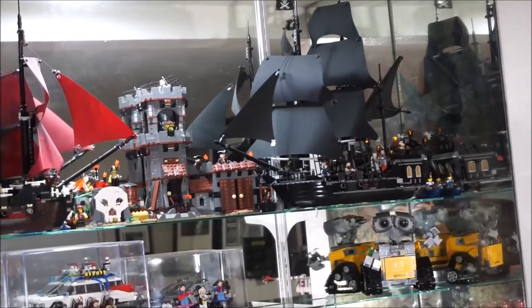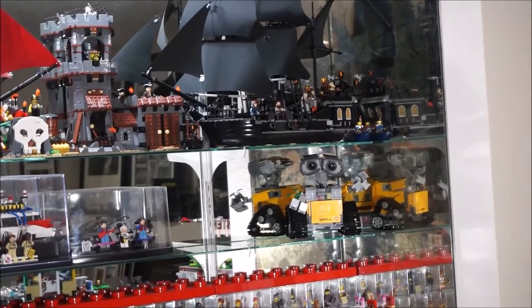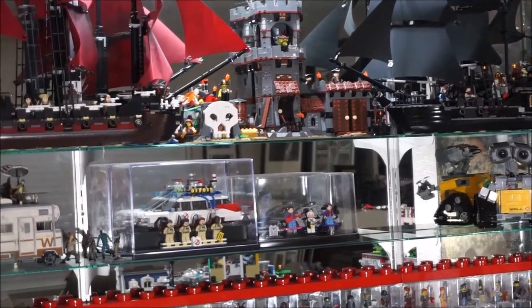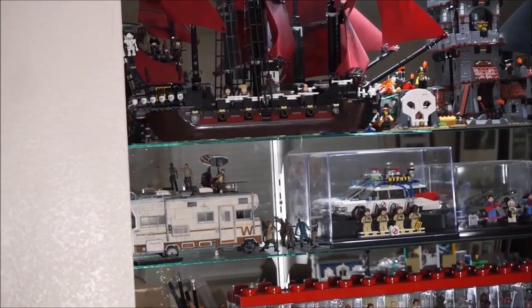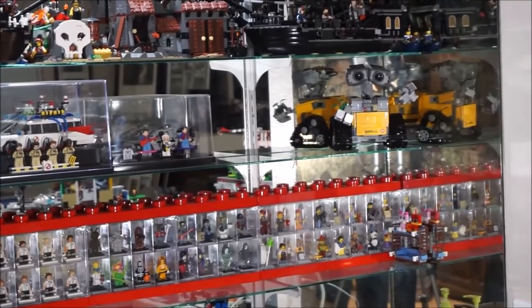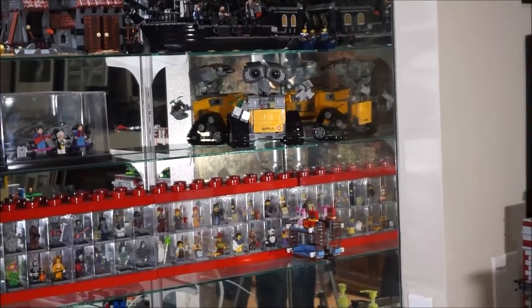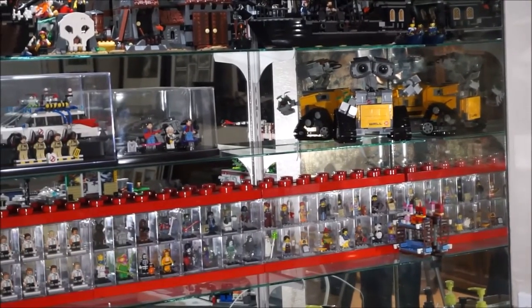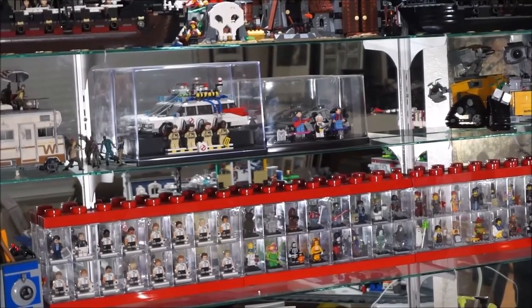And WALL-E there, great set. I hope you guys got a chance to pick that up. And of course there, the Back to the Future set, Ghostbusters set, and that's the Walking Dead camper van thing. I'm a big Walking Dead fan. And down here is some of the collectible minifigures. There is the double-decker couch set that's kind of sitting there, along with the collectible minifigures of the Lego Movie, and then Series 14, the Monsters, and then German DFB soccer collectible minifigures there.